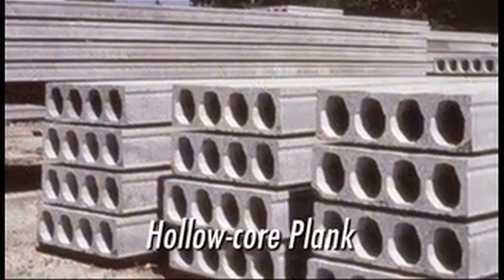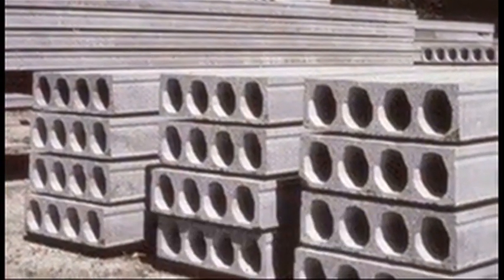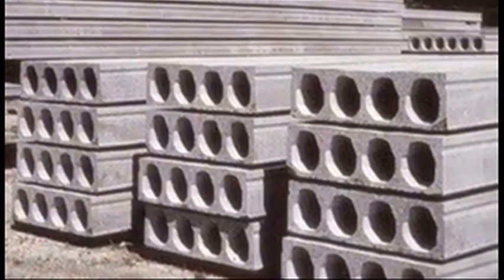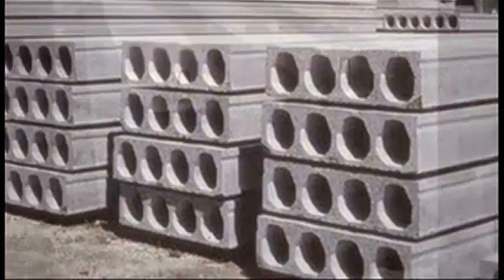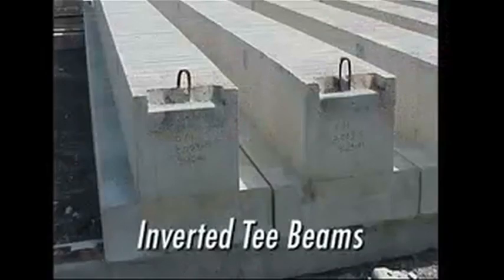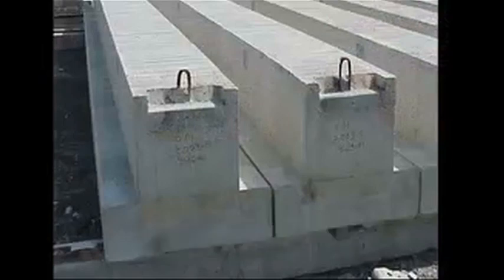These other types are made using essentially the same process. Hollow core plank, which are used for floor and roof components in multifamily housing, schools, hotels, and many other buildings. Inverted T-beams, which can be used in any total precast concrete build system.